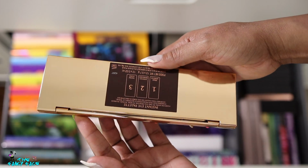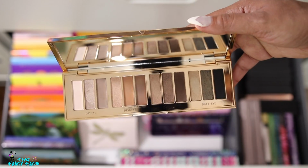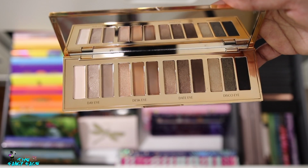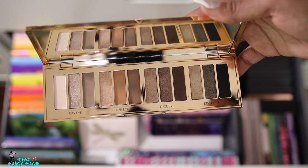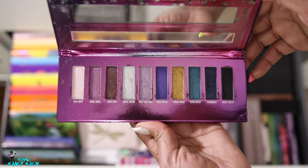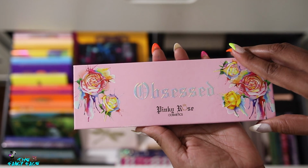Then we have my Charlotte Tilbury Instant Eye palette. They actually sent this to me. So Charlotte Tilbury has sent me PR, and this is just their essential palette. There are trios in here for day, desk, date, and disco. Here we have an Eddie Funkhauser Rockstar palette. I can probably get rid of this one too. Then we have these palettes from Pinky Rose.